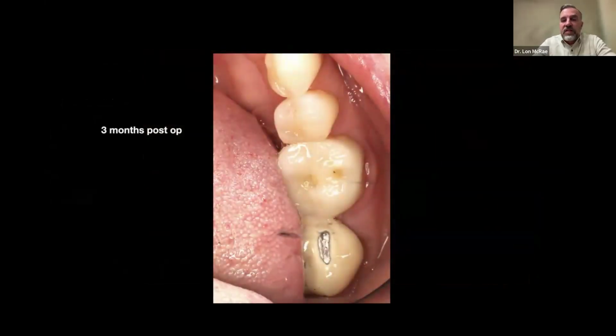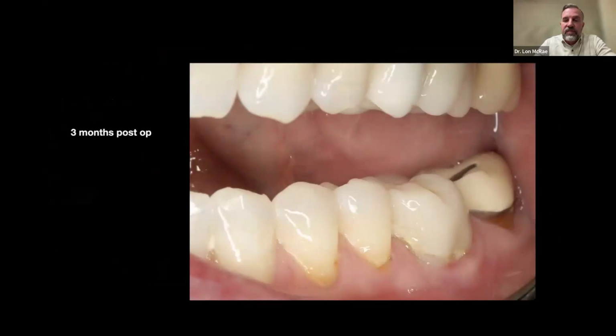This is 3 months post-op. Buccally, you can see where the buccal bone is. So we're about ready to be able to look at actually being able to take off the PMMA, take that impression. So here is where we're at.